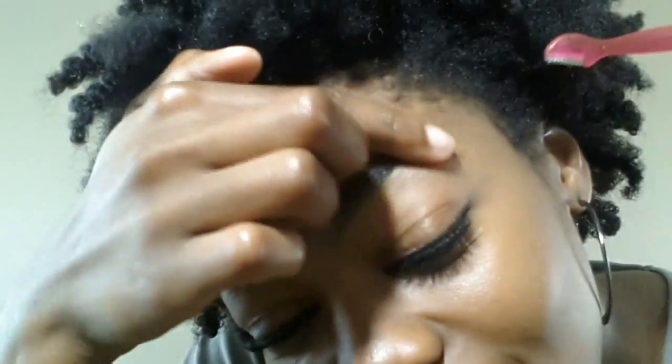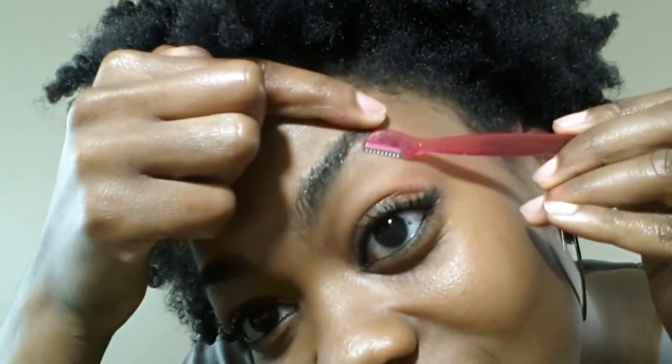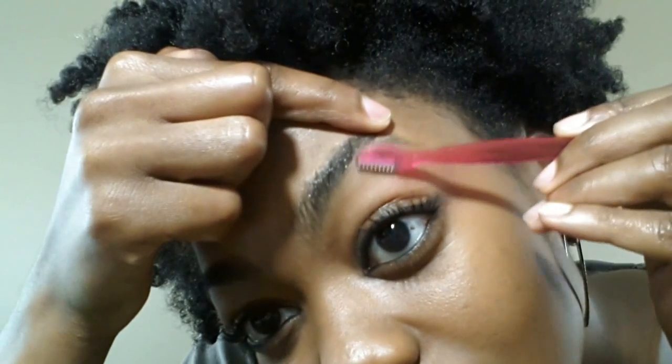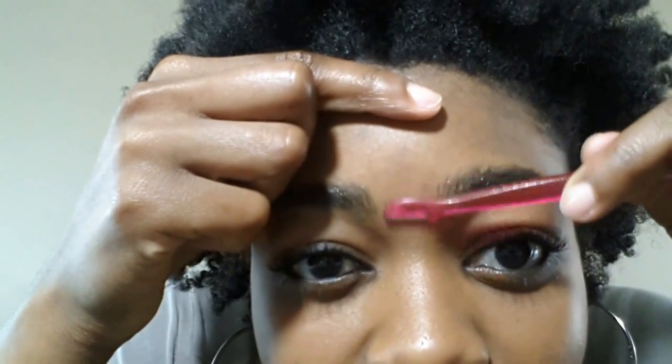I also take it under here sometimes if I'm being lazy and I don't feel like using tweezers. This can help if my eyebrow hairs have grown in long enough under there. I can even take this trimmer and go right here as well.